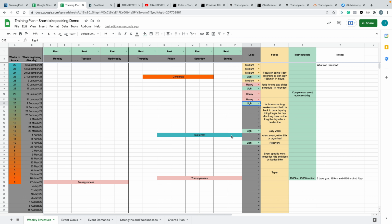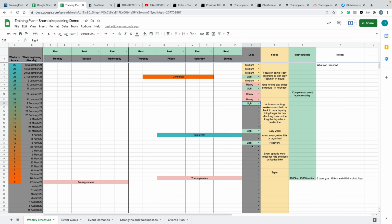Have an easy week, have a test event. In early April, you might be able to use Easter weekend as a good time to do a test event. I'm not sure when Easter falls, but there might be some events that you fancy doing as a test in the spring, maybe a 600 kilometre road event. Then you can practice all your systems, get everything ready, learn, make some mistakes, have a couple of nights out, get home and reevaluate the situation, and then modify your training for the next couple of months, which lead you into your event.